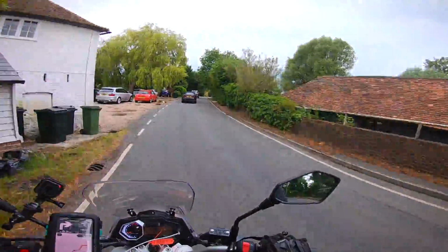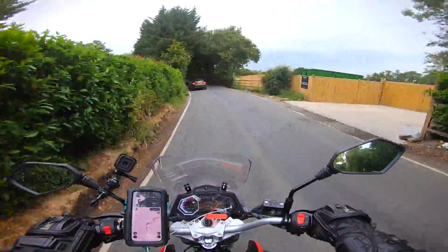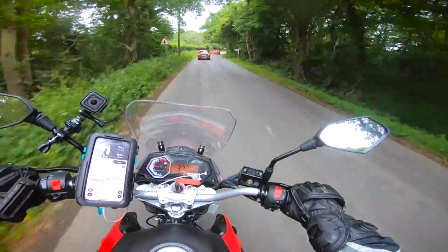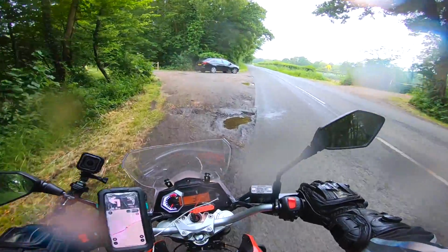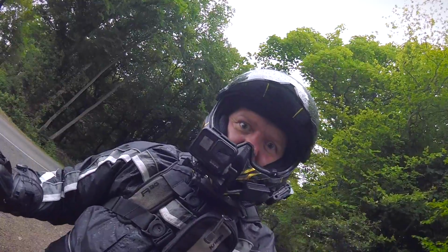Look at these little villages. Aren't they beautiful? Lovely. Ah, pants. That's the rain coming on. Bit dodgy.